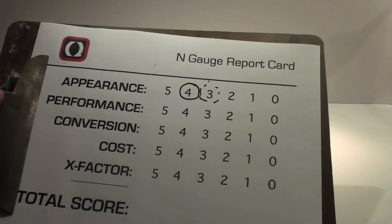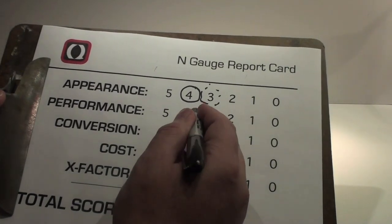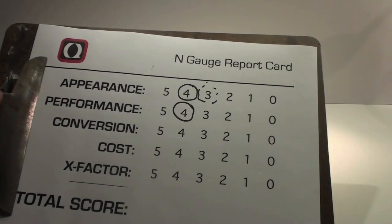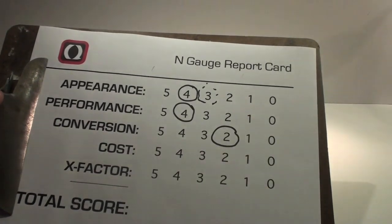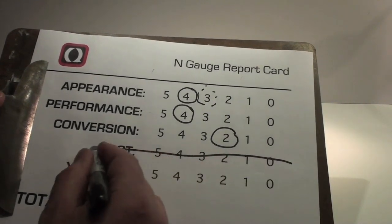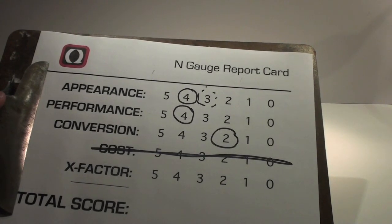In terms of performance, you're dealing with an older mechanism, an older motor. It's a little bit noisy, not quite as smooth at slow speeds as newer production is. I'm going to give it another 4. Conversion. Nope, no plug and play on this one. You're going to have to solder a decoder yourself. So I'm giving that one a 2. It's possible, but it's going to be work. Cost, again, not really a factor. These are out of production. You can still find them on eBay. Sometimes at reasonable prices, sometimes not.